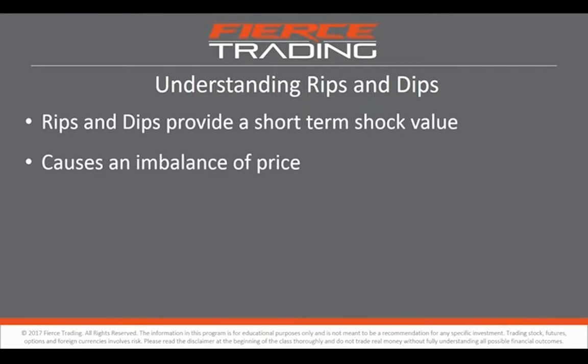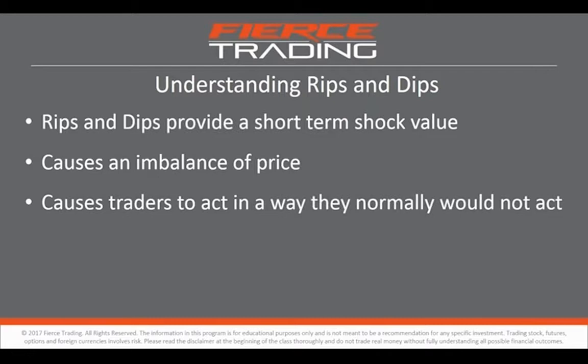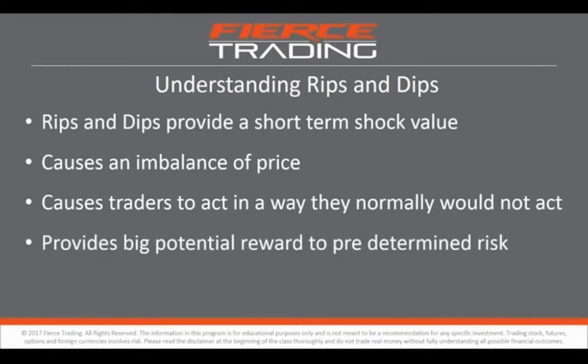These rips or dips that you watch in the market, cascades, whatever you want to call them, usually cause an imbalance in price, and it causes amateurs to behave irrationally. Oftentimes as the pros, we have the benefit of having the amateurs around, because as they act irrationally and run for the doors, that's where the pros often step in and make their profits and consistent income. As they act irrationally, we get to step in front of really great opportunities. These types of events create a reward that's bigger than the usual pullback setup or whatever, and I'll show you why.